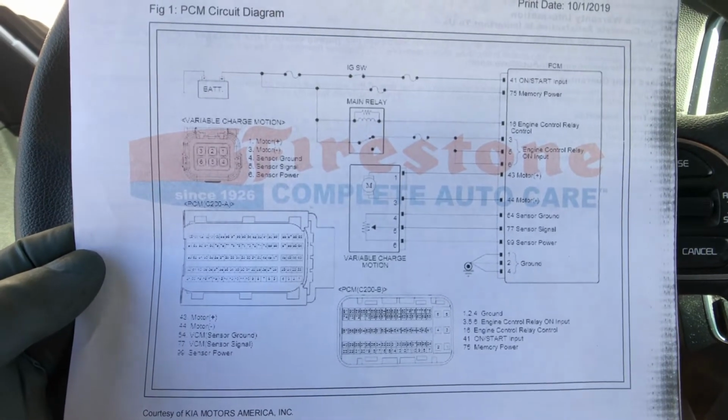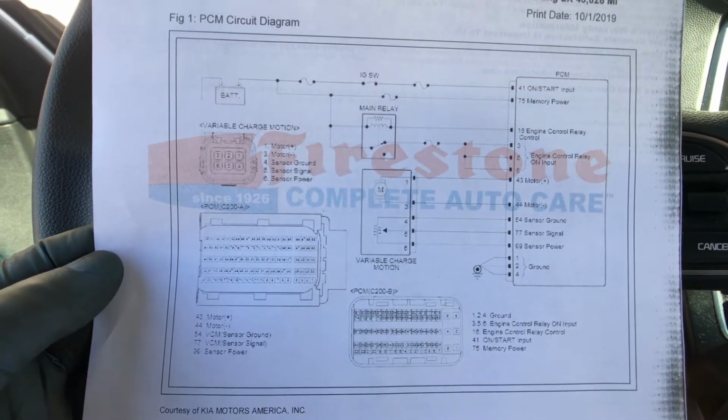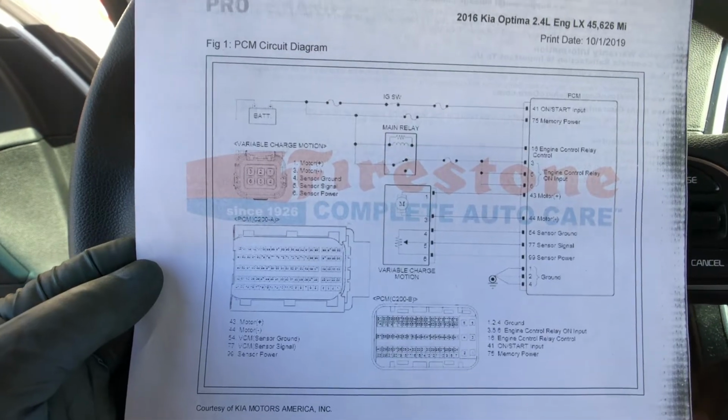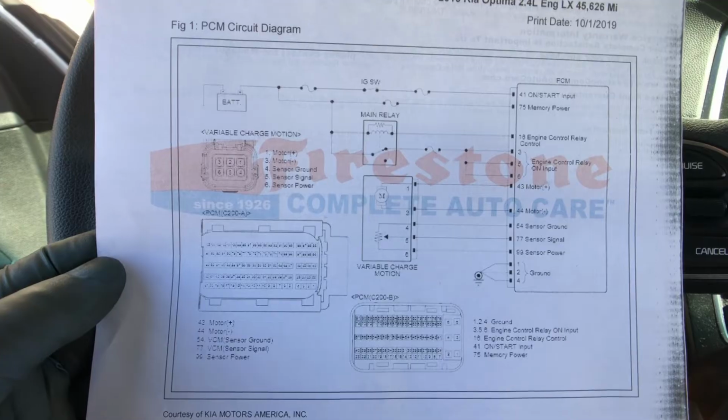I've seen this on some other Dodge Avengers, some other Dodge, some 4-cylinder engines. And on those engines, you actually have to remove the whole manifold when you have a similar code. I think it's a P2006 or a P2004.